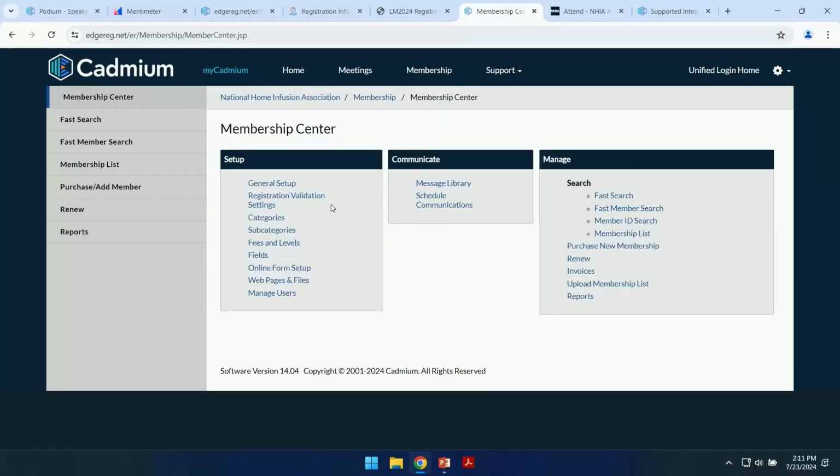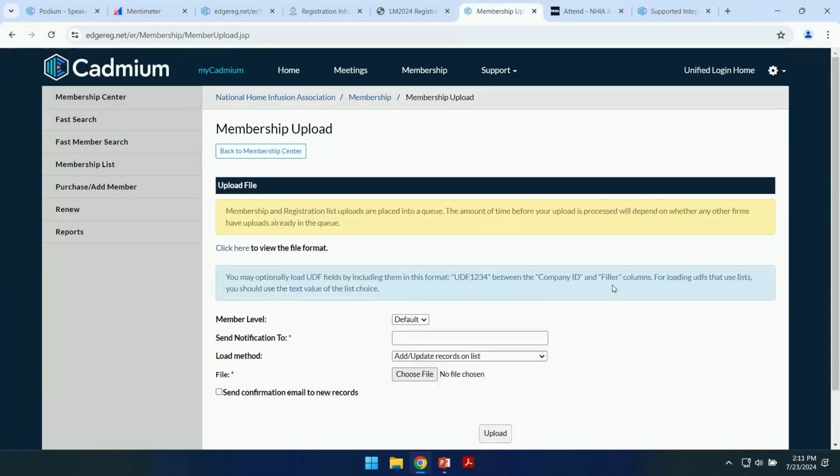They'll help you configure it for the first time, just to make sure you've got what you need, and then you can upload membership lists frequently. And you can actually even add one person at a time. So if all of a sudden one day a person joins, instead of having to upload a whole new list, you can go into the membership center and just enter one person's information. Any other questions before we move on?